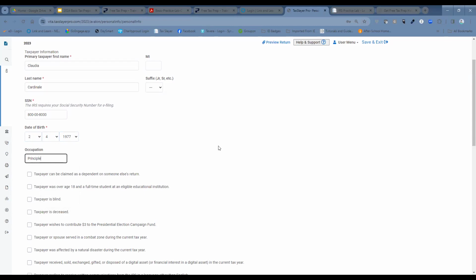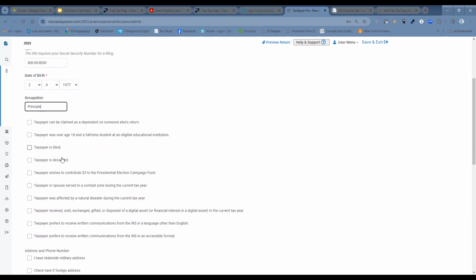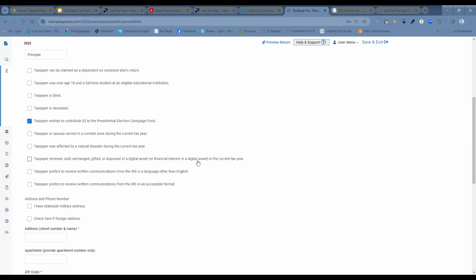All right, so it did say that Claudia wanted to donate to the presidential fund. So if you can see on my screen here, there's a bunch of boxes. Right down here, it says taxpayer wishes to contribute to the $3 presidential election fund. You're going to click that box for me. So this is where, if somebody wants written communications from the IRS, if the taxpayer is over 18, is in college, or if they're legally blind, this is where we would click that box. This just lets us know about the taxpayer.